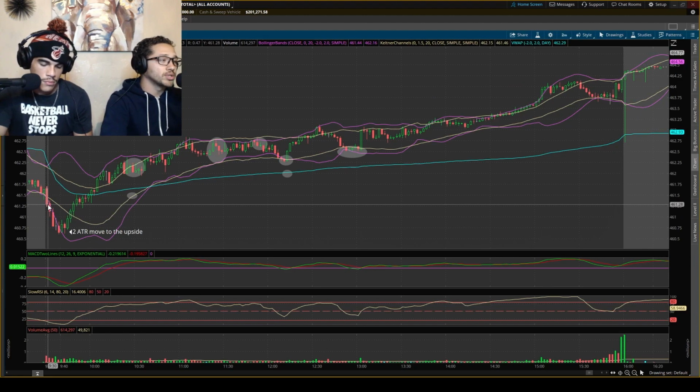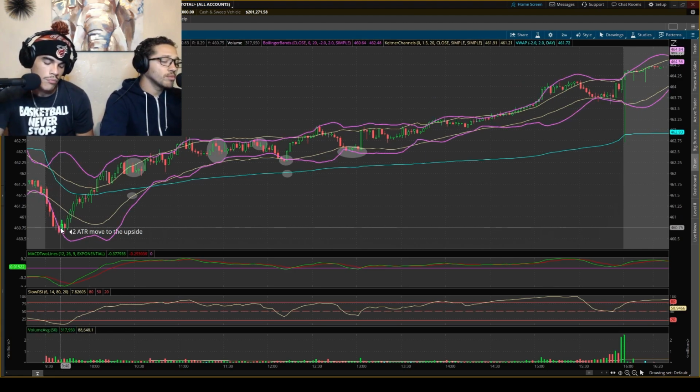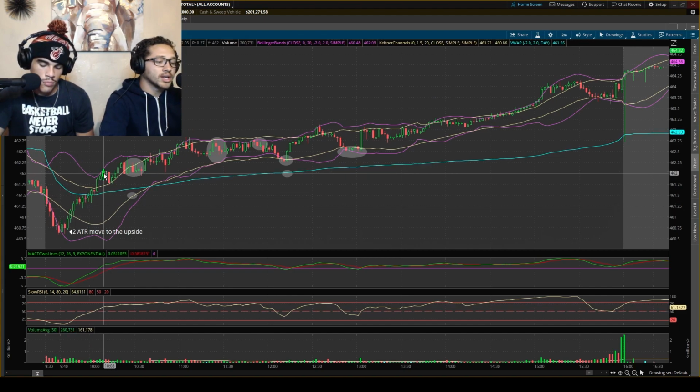So come market open, we had a 1 ATR move to the downside, but we had no trend yet, and 1 ATR is not our confirmation. Our confirmation is at a 2 ATR move. Coming into the first 10 minutes of the day, we started seeing a bottom in the market, and we then had a 2 ATR move to the upside, and that's what set the trend for the entire day.